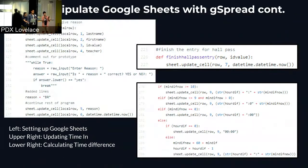So the first section on the left is when you're starting an entry. It basically writes last name, first name, ID value, teacher, reason, and timestamp to that row. And then on the right is the finish hall pass entry function that basically just finishes the entry, and it just gives the timestamp and how long they have been out.